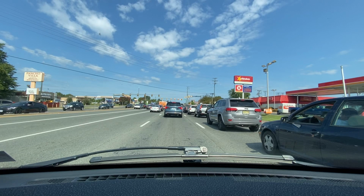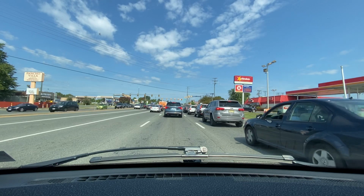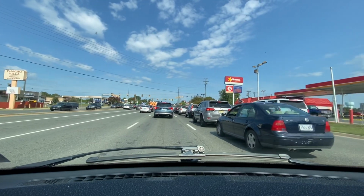I see an Apple Federal Credit Union. We got a 7-Eleven on my left, and we got a Walmart.